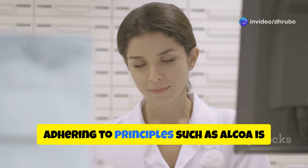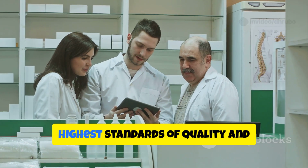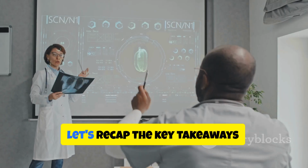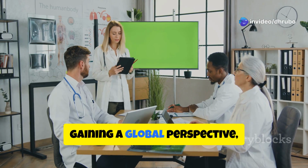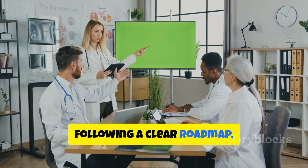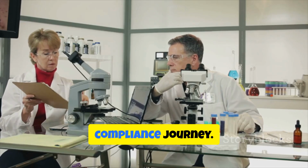Remember, adhering to principles such as ALCOA is not just about meeting regulatory requirements, it's about ensuring the highest standards of quality and reliability in your data. As we conclude, let's recap the key takeaways. Understanding what CSV is, seeing real-world examples, gaining a global perspective, building a robust framework, following a clear roadmap, and ensuring data integrity. Your commitment to these practices will pave the way for success in your compliance journey.